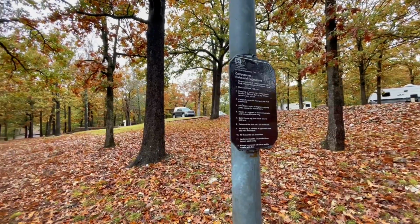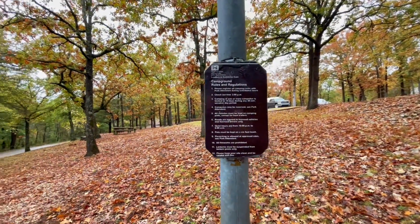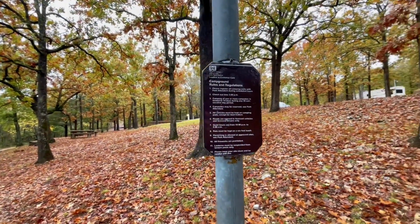These are pretty simplistic rules, basically just telling you when checkout is and that you need to register before coming in. Other rules that are pretty common are the quiet times, or that they have a leash situation where they want your pet on a leash at all times. I think that those are just basic things at most paid campgrounds.